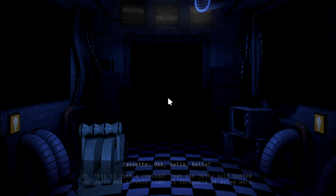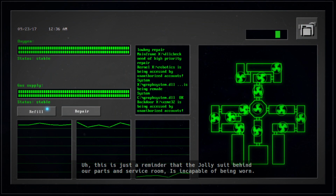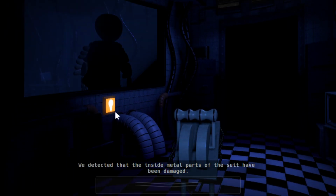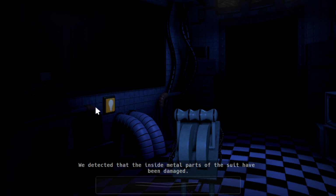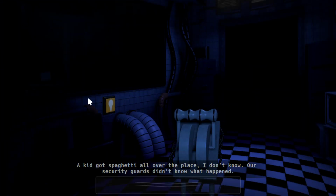Hello? This is a reminder that the dogs behind the Boston service room is incapable of being warned. We attempted that the inside metal part of the suit had been damaged. A kid got spaghetti all over the place, or something? I don't know. Our security guards didn't know what happened. Hey, you're the first one to know. This is getting fired tonight.